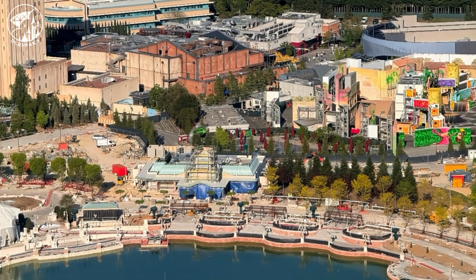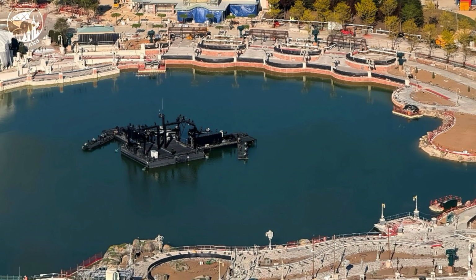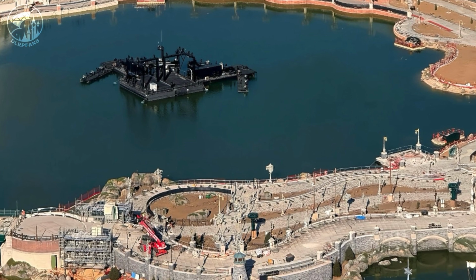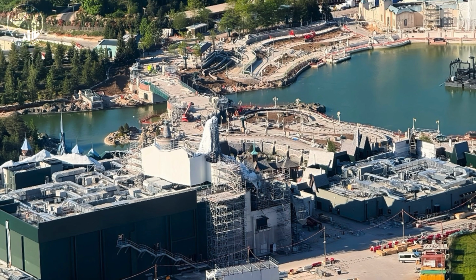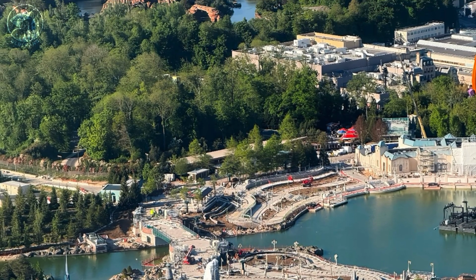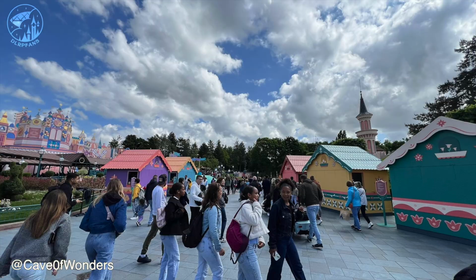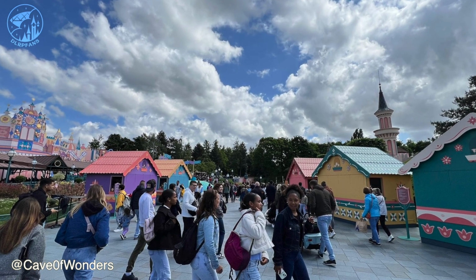Take a look at the latest construction updates at Disneyland Paris, this time with pictures from Cave of Wonders. From new developments to ongoing refurbishments, here's what's changing around the parks and what you can expect in the near future. The decorative wooden stalls at It's a Small World are back again.